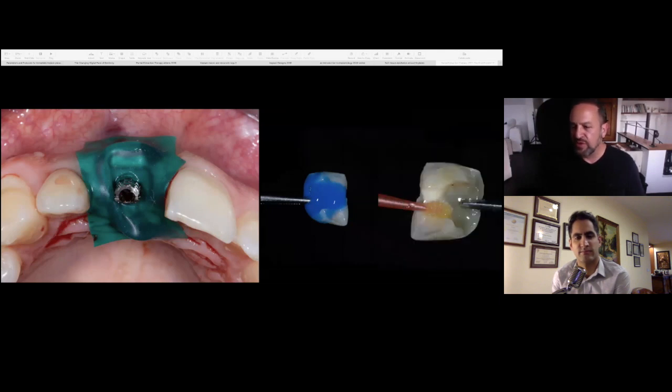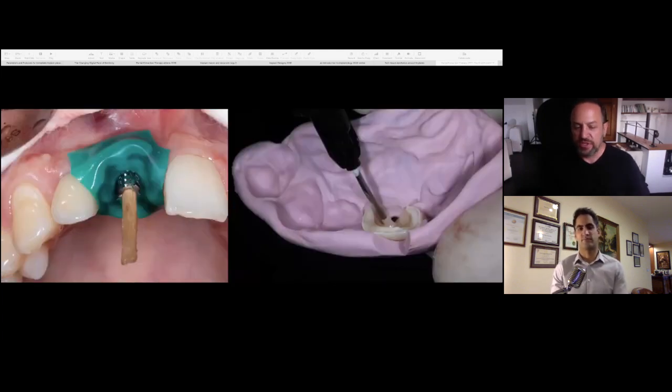Okay, normally if it's a ceramic crown, I'll acid etch it with porcelain etch and silane bond. If it's zirconia, we do the normal zirconia bond that's prescribed by Marcus Blatz in his protocol for zirconium bonding. We then put a toothpick.